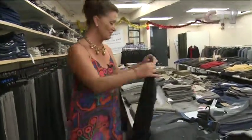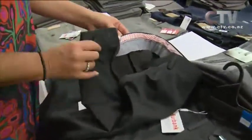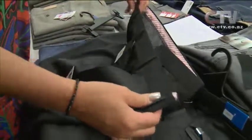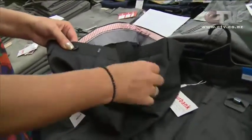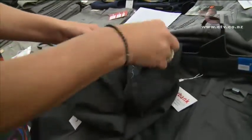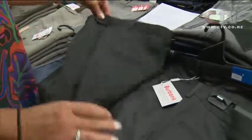Look at the quality that we're talking about here. Enough of my blurbing. Beautiful fob pockets, beautiful elasticated giving bands here. You've got your extra double up through here as well, so your buttons aren't going to pop. It gives you that security on here as well.